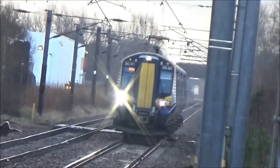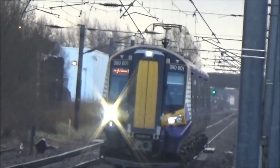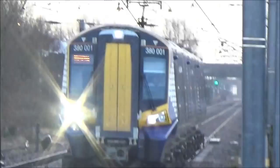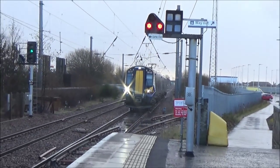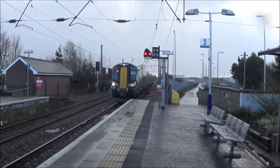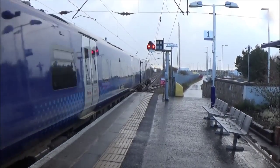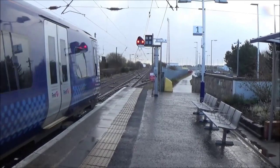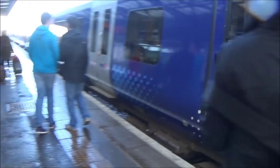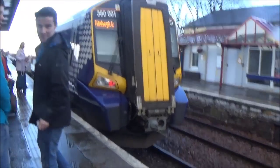380. Oh, it's the pioneer unit, 380-001. I've not really seen that many 380s head down to Edinburgh. And it looks pretty full. So we don't find any seat then. Right. Get 380-001 to Glasgow Central.